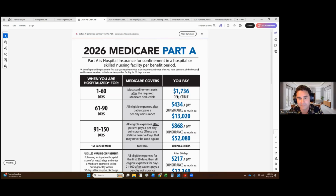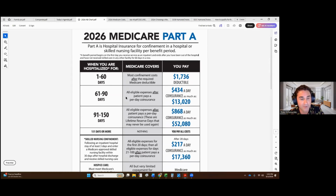That'll reset if you're out of the hospital for 60 days. So it could come up more than once a year. So that's a big ticket item there with Medicare. If you're in the hospital more than 60 days consecutively, it goes to a daily copay. More than 90 days consecutively, it doubles, and it can get pretty expensive. So those are some of the Part A service out-of-pocket costs there.